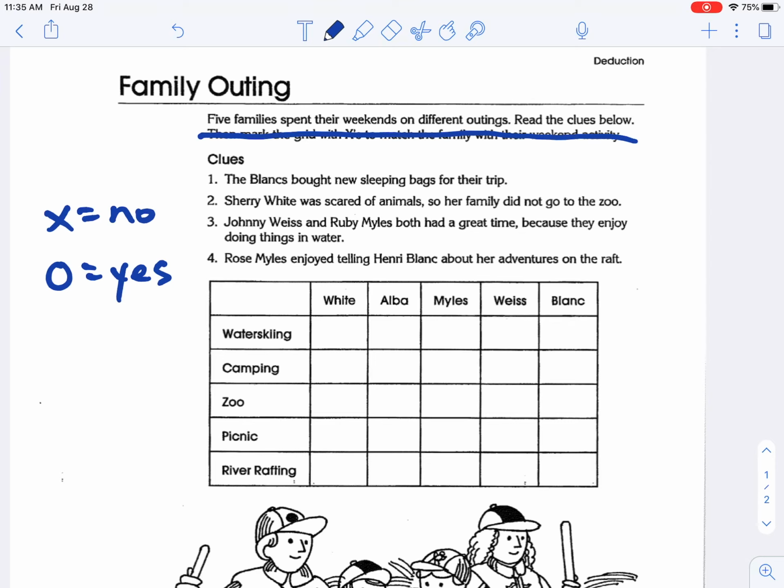All right, so clue number 1 said the Blancs bought new sleeping bags for their trip. So it doesn't come right out and tell you what the Blanc family did, but I think most of you can figure out that if they bought new sleeping bags, they probably are going camping, right? So I know that the Blanc family is going to be a yes, that they went camping. Now, the most important part of these is when you figure out what a yes is, you have to know that the Blanc family can't do anything else. So you have to put X's in there, and that no other family can go camping.